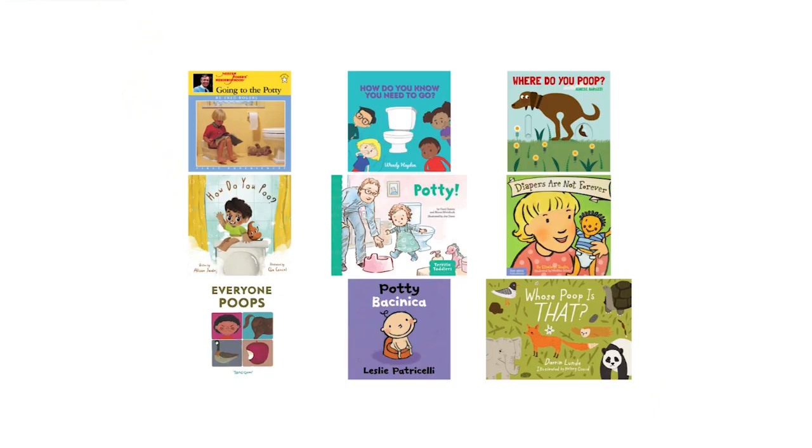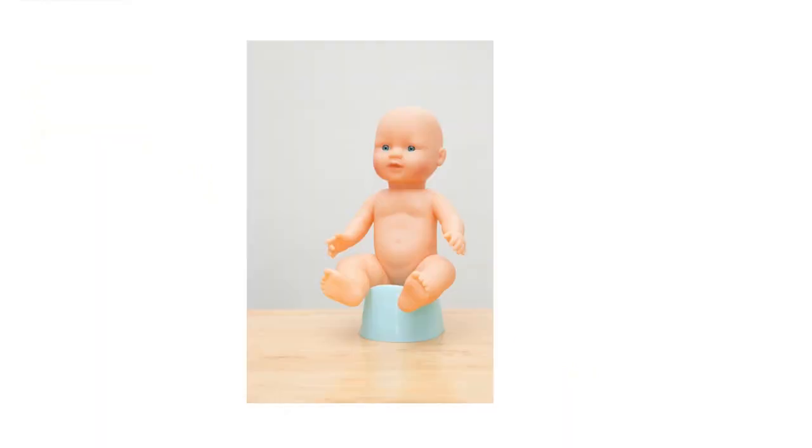And finally, you want to get some items that can help make your child excited about using the potty. These can include books about going potty, songs to sing on the potty, or even special toys to help make the process more fun and exciting.